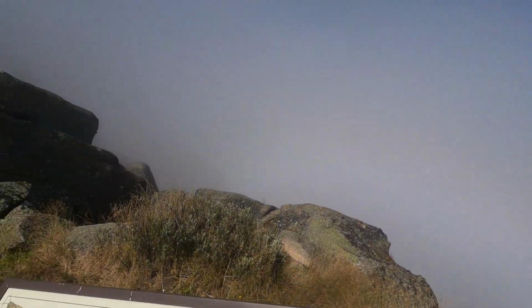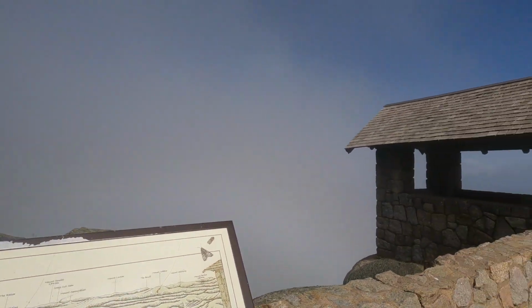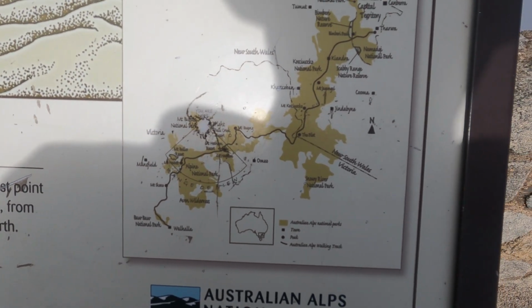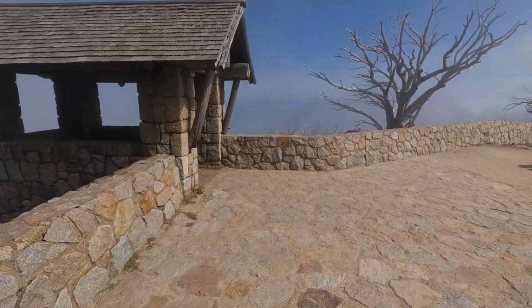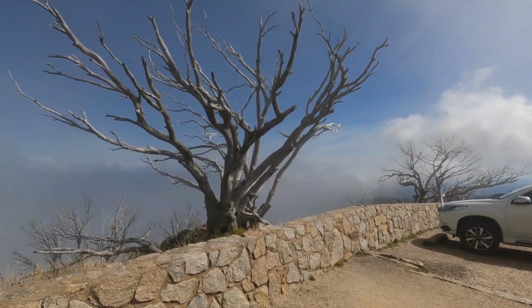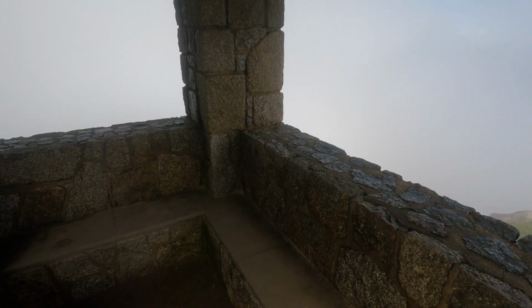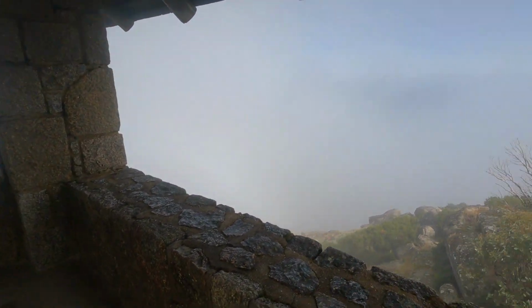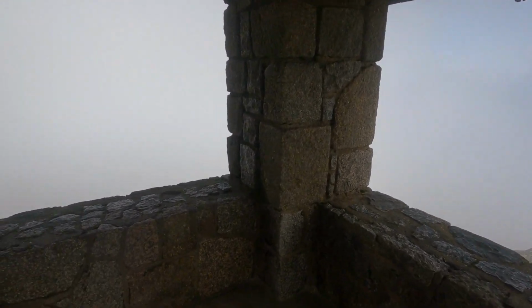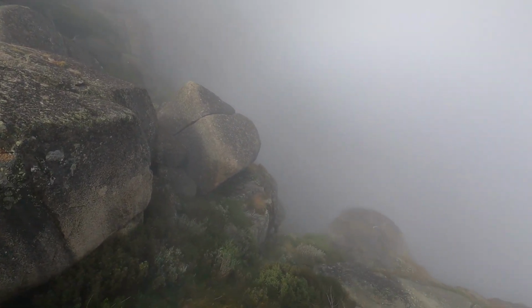But that's low cloud coming through. We're going to be fogged in by low cloud. This is the Horn, Mount Buffalo, and it shows you where we are in relation to everything on the map here. Omeo is directly across the valley. If the clouds were clear, you'd be able to see Omeo, but we're in a clouded area. Omeo through the mist. Just to give you a feeling of what this cloud's like, that's the edge of the cliff there. You can see the formations a little way down, but otherwise we're just in a cloud.